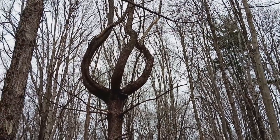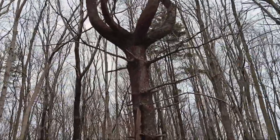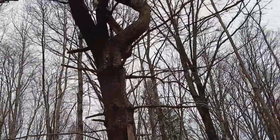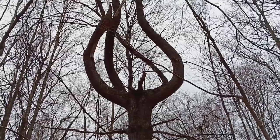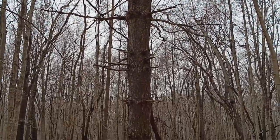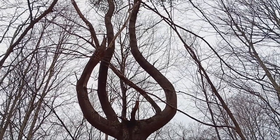That's an interesting tree. I was just walking down the trail, I look off into the woods and see that. I wonder what would cause a tree to do that.